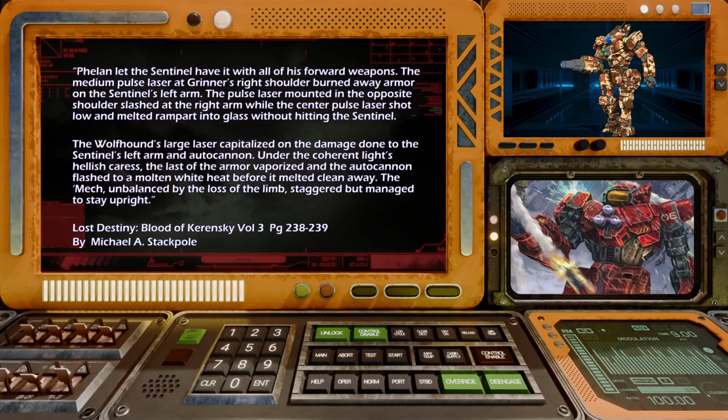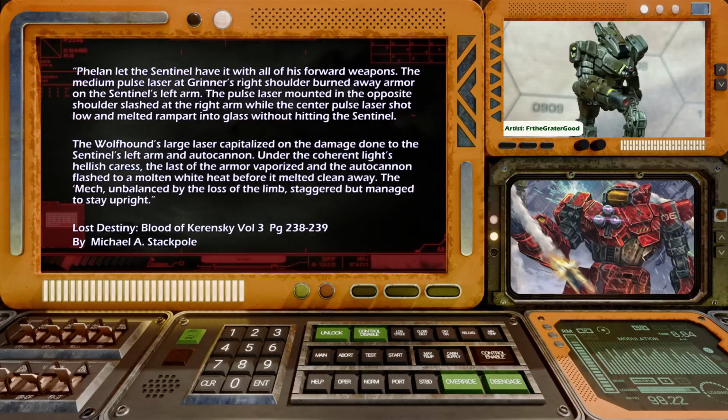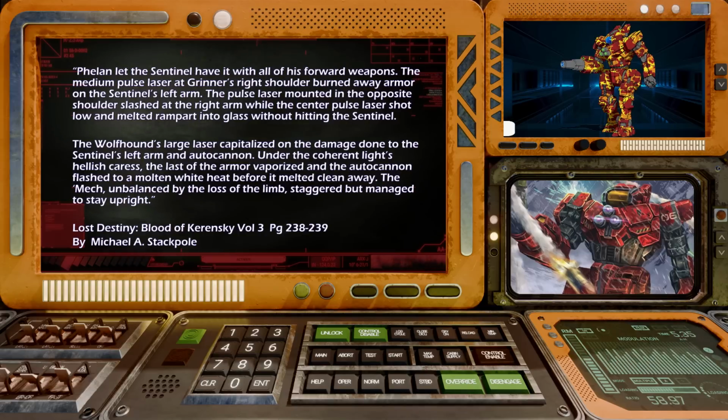Phelan let the Sentinel have it with all his forward weapons. The medium pulse laser at Grinner's right shoulder burned away armor on the Sentinel's left arm. The pulse laser mounted in the opposite shoulder slashed at the right arm, while the center pulse laser shot low and melted Rampart into glass without hitting the Sentinel.